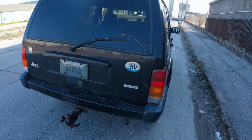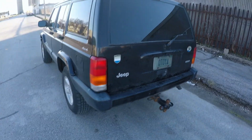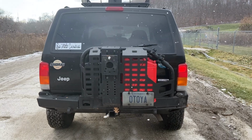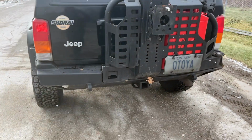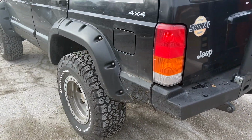The first thing we're going to show you is how we replaced this bumper. We actually went with this Smittybilt hitch integrated bumper. It also has a tire carrier and a gas can carrier, which has done wonders for us when we go off-roading with the bumper.